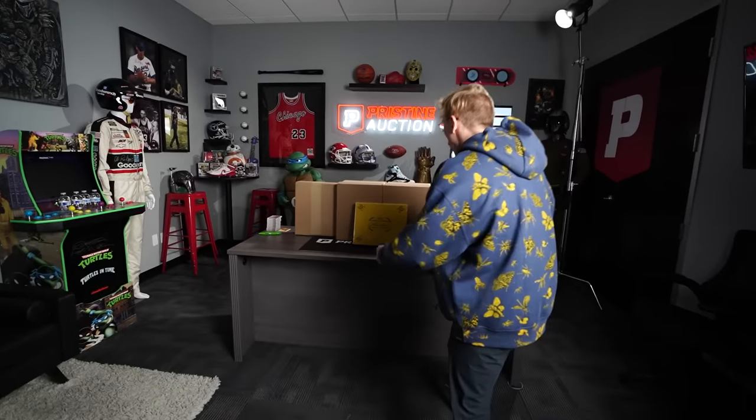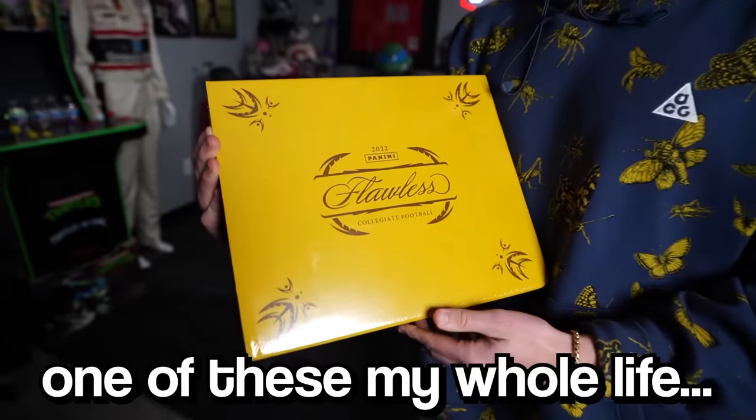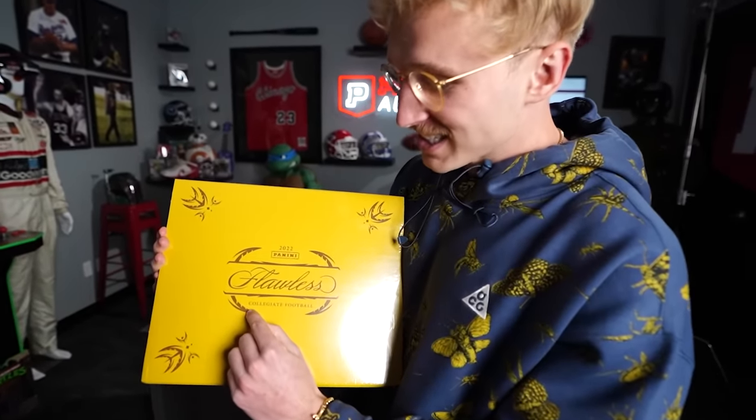I'm done talking. Let's go. Oh my gosh. Oh. Does that say collegiate football? I've never opened one of these in my whole life. I've opened so many Panini Flawless, but I've never opened a Panini Flawless College.